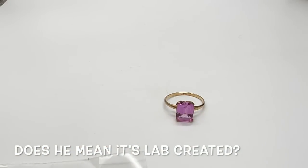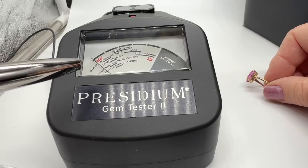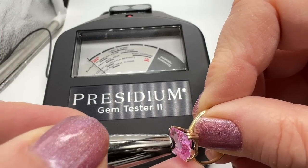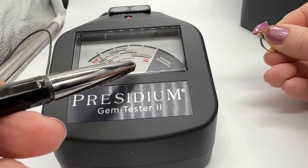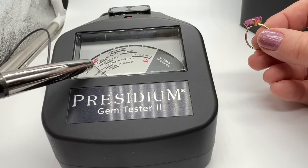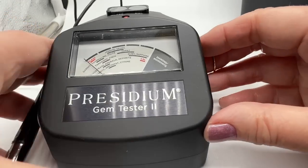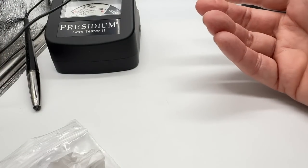Let's take a look at it with our gem tester. Of course, a jeweler is going to know better than a gem tester, but I don't know. Maybe something was lost in translation, because I don't know why this would be testing like this. See how it goes up into ruby sapphire? In my experience, when something is fake or an imitation, it goes into glass. So that's why I'm just confused about it. This is real gold. It is just a puzzling thing. It's still a beautiful ring. So stay tuned on this one too. I'll keep you updated on that.